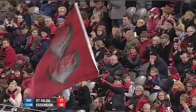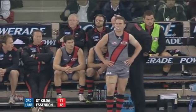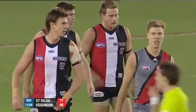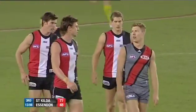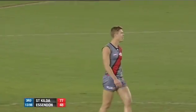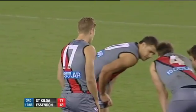Couple of quick ones in a row are exactly what they needed. And don't underestimate this side's ability to come back from big margins. A lot of faith, well coached. They've had an extraordinary year. Just a little bit of lip going on there. Cozzy and Jake Melksham cross paths and give each other a bit of a spray.